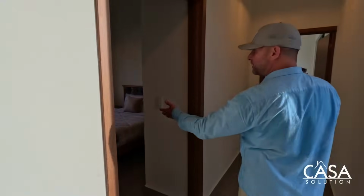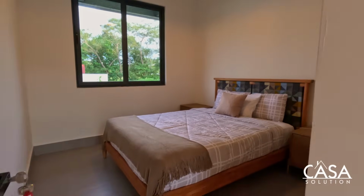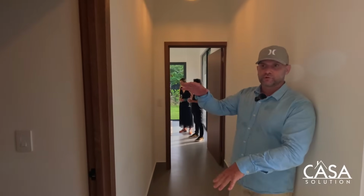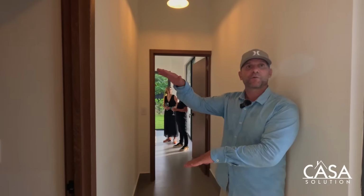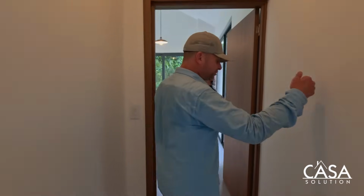and then another bedroom. So we have 3 bedrooms. You can turn one into a workspace. You can have an office or a baby room, or you can put bunk beds. We have bunk beds in one of our rooms and in my house. It's block construction.